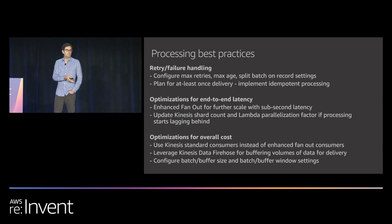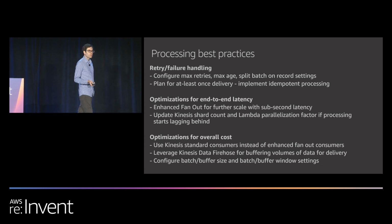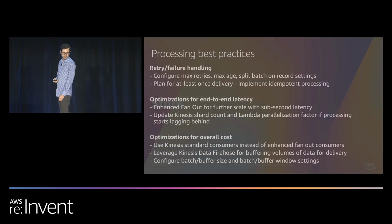At the same time, use Kinesis Data Firehose to buffer data. Don't have Lambda do a lot of waiting around. Anytime Lambda's waiting, it's generally an anti-pattern. So buffer with Kinesis Data Firehose for delivery. And you can configure the buffer intervals and buffer sizes, as well as the batch intervals and batch sizes, with both Kinesis Data Firehose and Lambda, whatever's reading the stream.